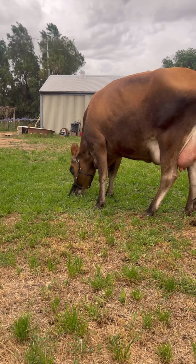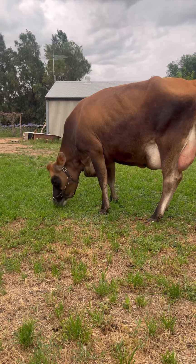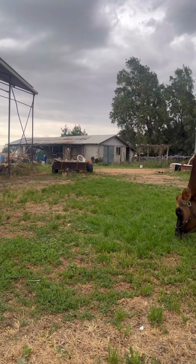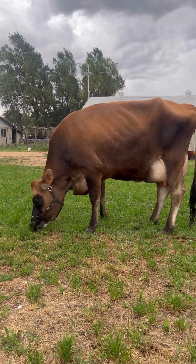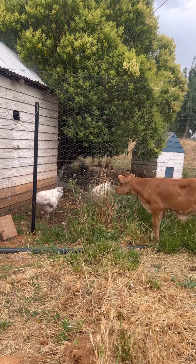And here's Miss Moo Moo having a good feed as she's just come out of the dairy. So this isn't her usual paddock. We just have a bit of a waste area from our very old dairy where she comes out, and she likes to pick through some of the ryegrass we have planted here before she goes back to the paddock onto the good feed. And here we can see Mr. Declan is meeting a chicken.